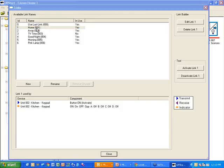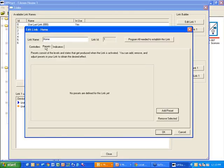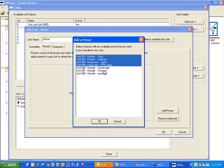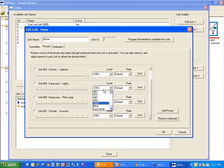So home, my controller, it's the keypad. I'm going to do the on button. Now the presets, I want the kitchen cans to come on, the kitchen cabinets, the living room lights, the pink lamp, the outside sconces. And now what levels do I want them to go at? You know, well, the kitchen cabinet's only going to go to 100%. Now I'm going to go to 60%. I can also set the fade rate so I can have the living room lights come on in 2 minutes. Nice and slowly come up.